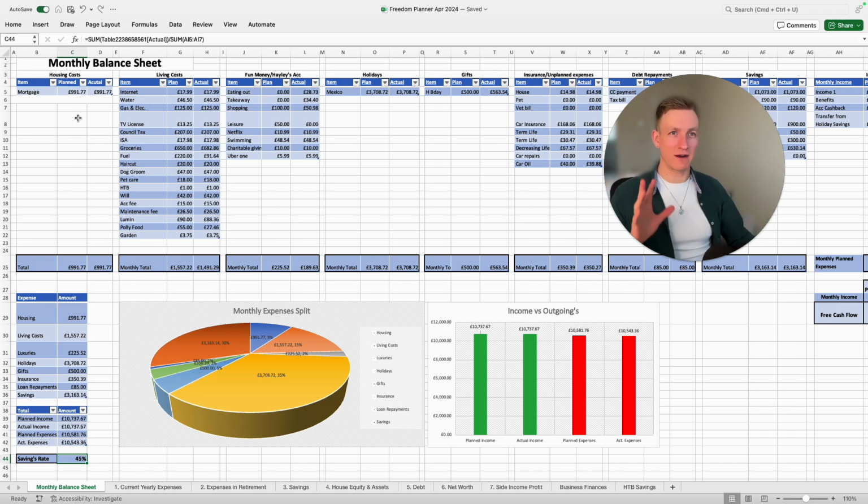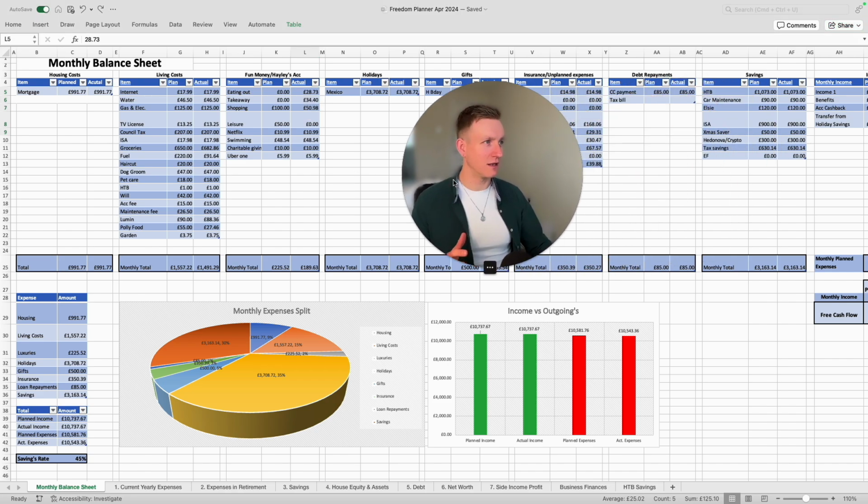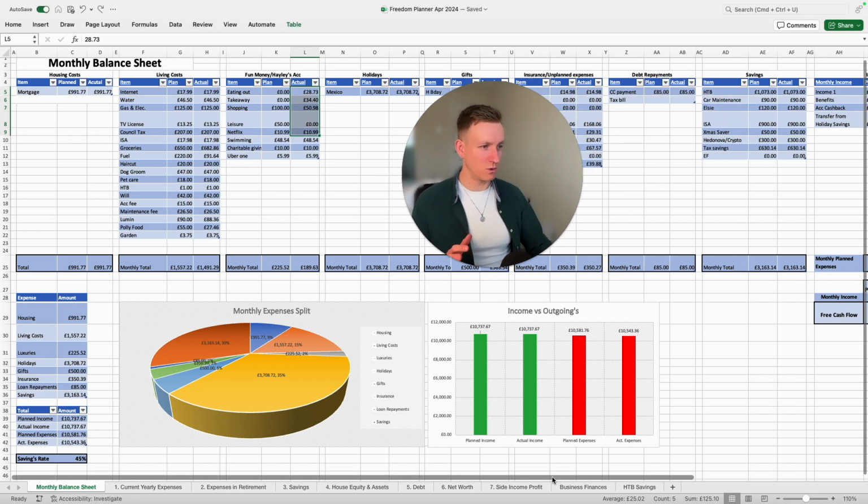So what we're looking at right here, like I mentioned, is the monthly balance sheet. This is where it all starts. We put our plan into these planned columns that you can see in the spreadsheet here for our planned spend for the month, and then we track our actual spend in these actual columns throughout the month to see how we're trending towards that plan that we set for ourselves. Nice and simple, right?